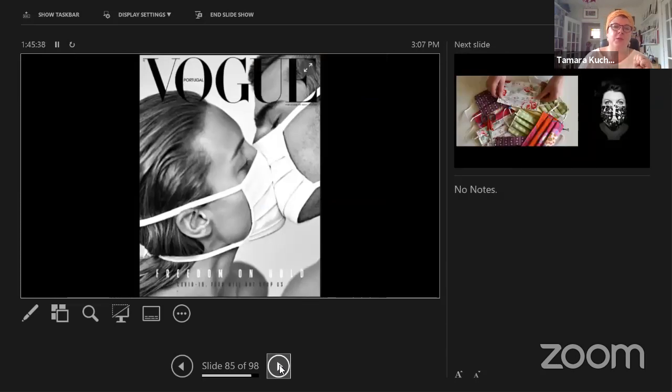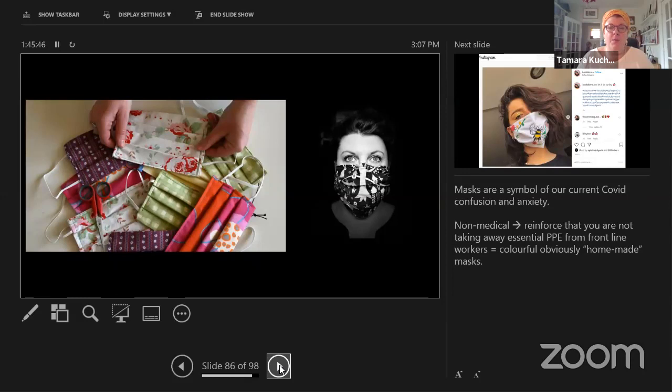This is a recent Vogue cover from Portugal, Freedom on Hold. And with masks, there's been a whole push because there's been a shortage of PPE for medical facilities right across the world. There's been a real push to have people wear non-medical masks. And so what I'm finding really interesting in looking at these non-medical masks is just, again, how homemade they look, using fabrics that are quilt cottons, but it's almost as though you're going out of the way to make a statement that this is a non-medical mask.